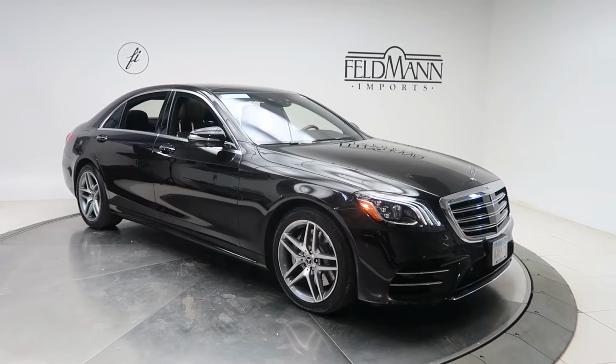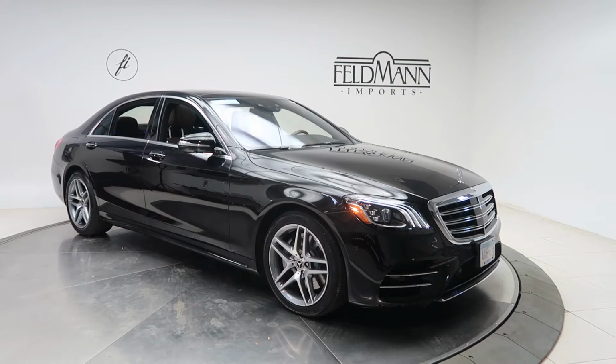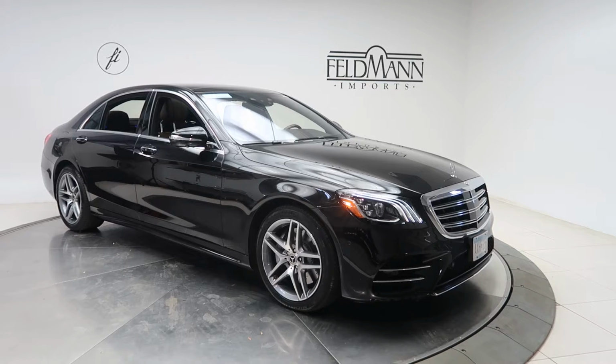Today we're taking a look at a certified pre-owned 2019 S560 4MATIC. This one is an obsidian black metallic. Underneath the hood is a V8 twin turbo with 463 horsepower and 516 pounds of torque.